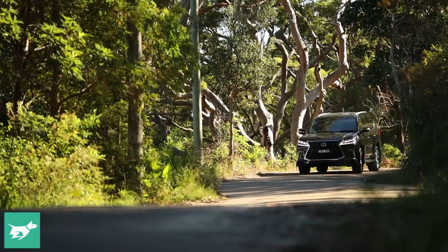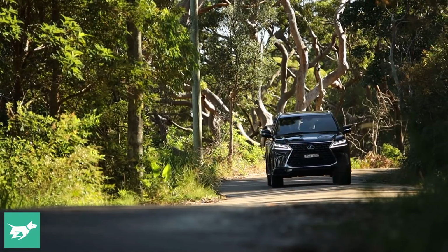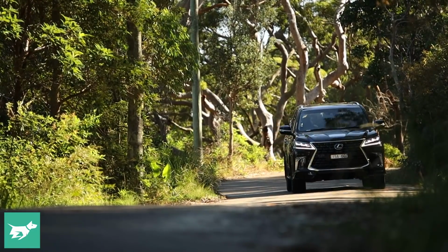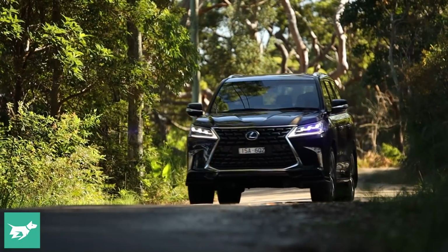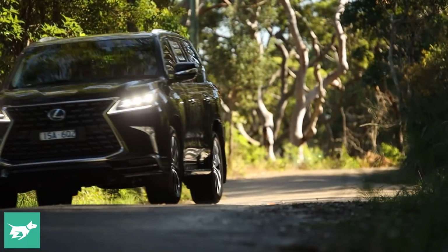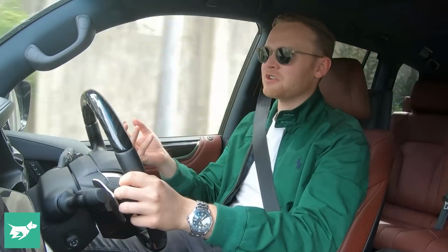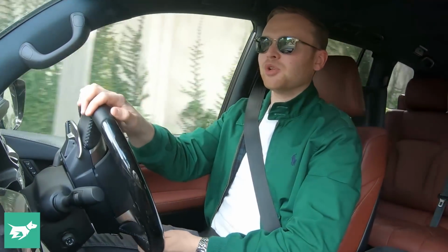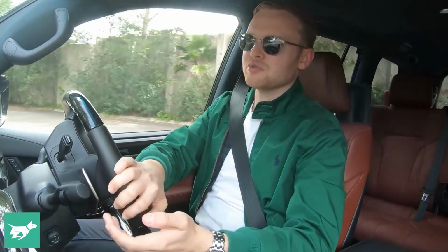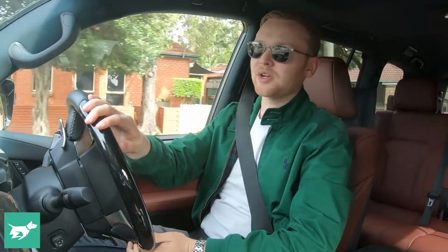Now, the handling is okay. The LX 570S has performance dampers front and rear, and that kind of helps this thing turn and I suppose ride with a little bit more focus, but largely this is an isolating experience. The steering is pretty slow, pretty vague, but you very quickly become used to how much steering you need to put into this car. Plus, you get a perfect view out over the nose. You know where it's pointing. You get a feel for it actually really quite quickly.